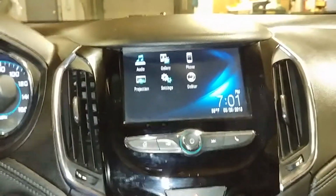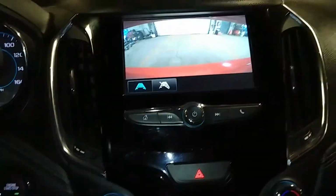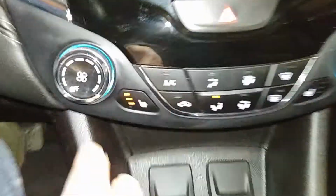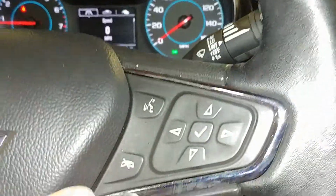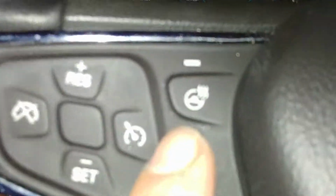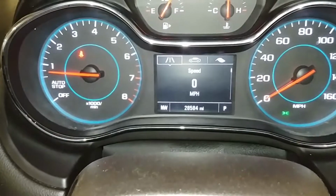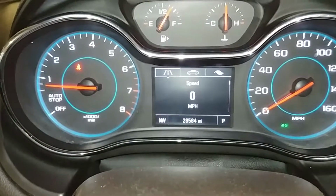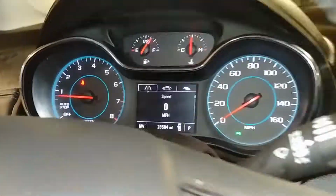Got your AM, FM, CD player on it, all that good stuff right there. Got your backup camera. Boom. Got your AC controls right down below. Your heated seats. Steering wheel controls on this side as well as this side, with your heated steering. You got your instrument cluster here and what that looks like. No lights on or any issues. Your mileage of 28,584. Pretty much completes the tour.